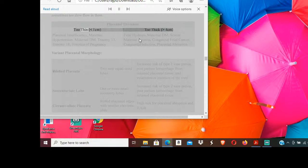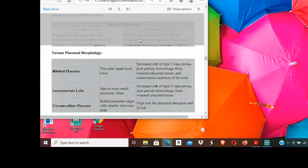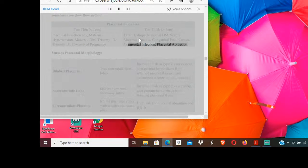Placental thickness: too thin, less than 2 cm, placental insufficiency, maternal hypertension. Too thick, greater than 4 cm: fetal hydrops, maternal diabetes, severe anemia, maternal DM, trisomy 13, trisomy 18, congenital fetal cancer, toxemia of pregnancy, neonatal infection, placental abruption. Variant placental morphology: bilobed placenta.